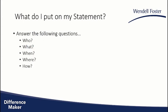When you write a statement, you're to answer the questions of who, what, when, where, and how. When it comes to who, you're to write about the employees that are involved, the individuals involved, or the other people that may have seen or heard the incident, and who you reported this to if you did report it. When you write about what, you should ask yourself and write about exactly what happened. What was said or done that made you feel like it was abusive? Or did you do something to intervene?